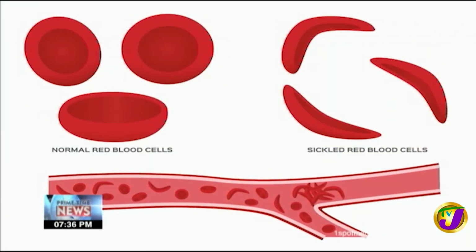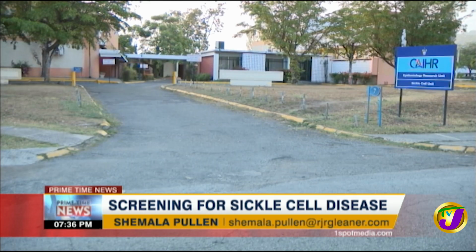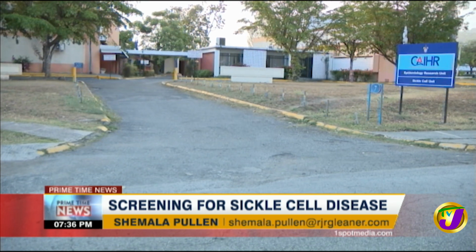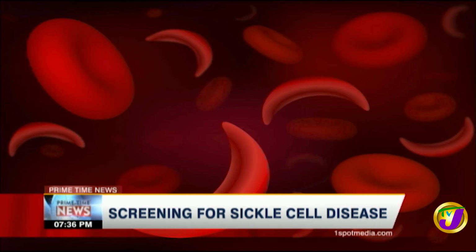Each year, roughly 250 babies are born in Jamaica with sickle cell disease. Director of the Sickle Cell Unit at the University of the West Indies, UWI, Professor Jennifer Knight Madden, says sickle cell disease is genetic. It's called sickle cell disease because the red cells are sickle shaped instead of the usual red shape. The sickle shape, we'll probably have called it banana cell disease.